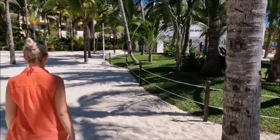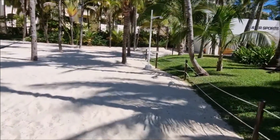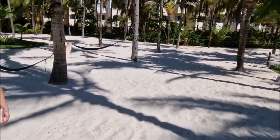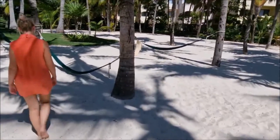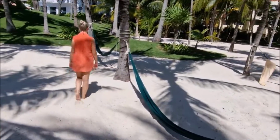You've got a water sports centre. It's Scuba Caribe who do that. There are some things that are included with your ticket here. Rafting is included, but things like jet skiing, parasailing, and the such are not included.